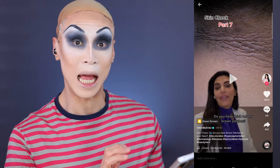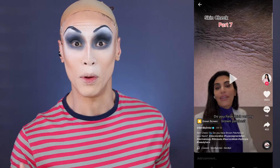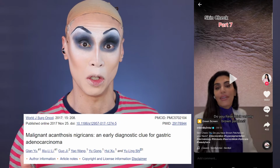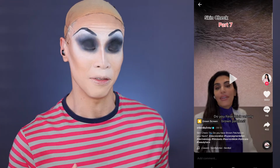Yeah, so acanthosis nigricans, very thick velvety patches on the neck, the armpits sometimes, usually in heavier people or people with diabetes. It is a signifier of systemic disease, and sometimes it's associated also with certain cancers as well. So it's very good to get these checked out. Treatment of the underlying disease will actually help with the condition itself.